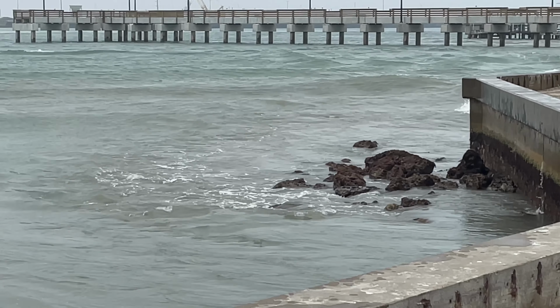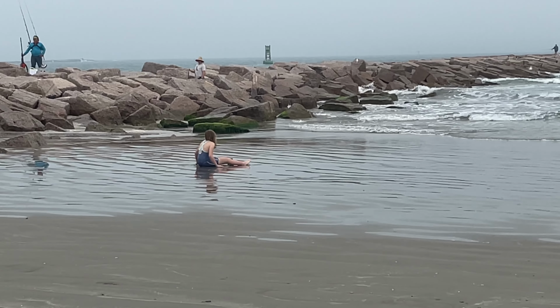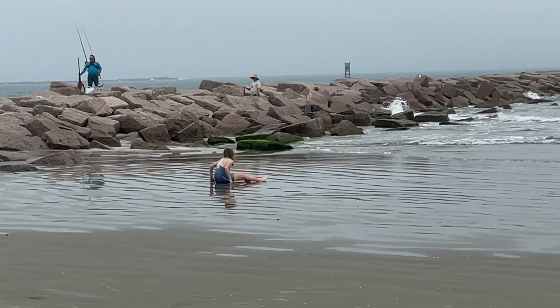Let's head down to the beach and see if we can find something cool. Down here right on the Gulf of Mexico. There's the South Jetty right there. There could be another big ship coming right through there, and I wouldn't even know it until I heard a foghorn. I've already filmed, I don't know, 8, 10 big ships today.